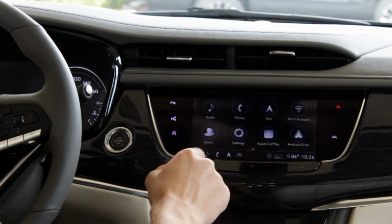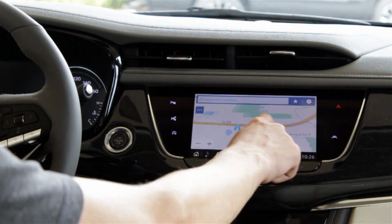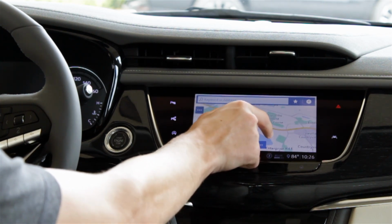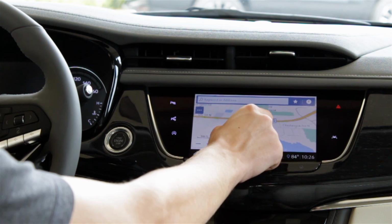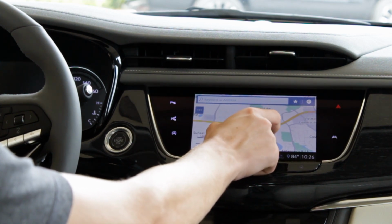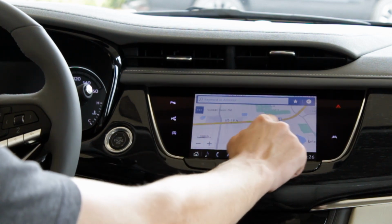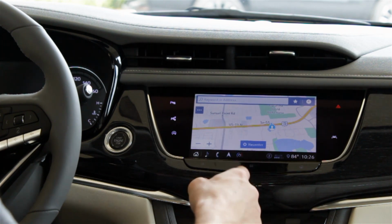This model also has the navigation system, which is located right here, and it works pretty similar to a smartphone where you can swipe and pinch and zoom and do all sorts of really cool things with it. It's actually really good. This is probably one of the better feeling systems I've used, short of an Audi or something like that, because it is very sensitive. It does exactly what you want it to. It feels just as high quality as the screen on my phone, if not even better.